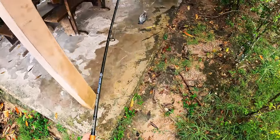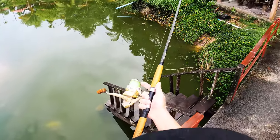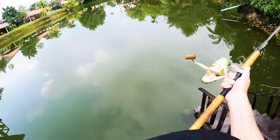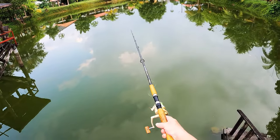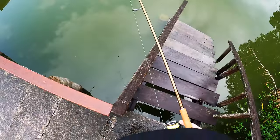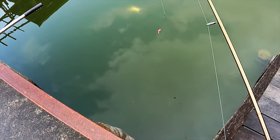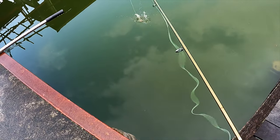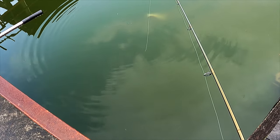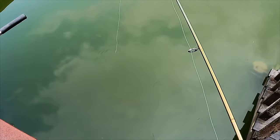Let's try something different. Big old chunk. It's got chicken heart, chicken liver, chicken gizzard, big old chunk. Way out there in the middle, away from the tilapia, hopefully. Come on, Mr. Whiskers. I think I got a white catfish spotted right in here. Yeah, that's a white cat right there. Not a big one, but a little piece of liver at him. You see him in there? He's swimming around.